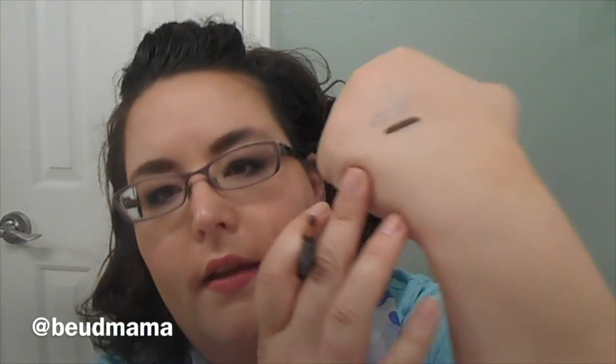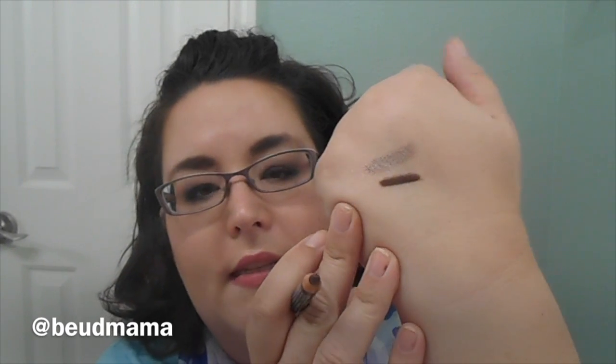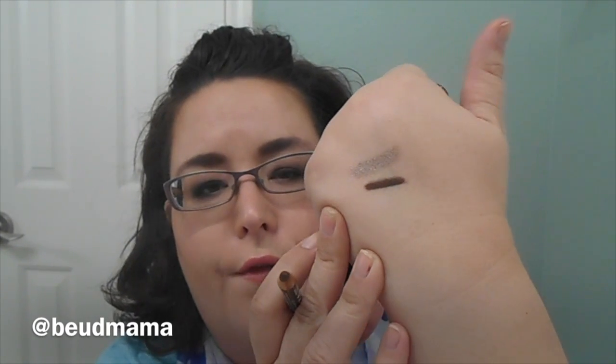Along with that, I also like to pair the NYX eye and eyebrow pencil in the shade dark brown. I go on and line my upper lash line with this and set it with the shade Espresso from the Lorac Pro. And also, I wanted to show you this eye pencil.